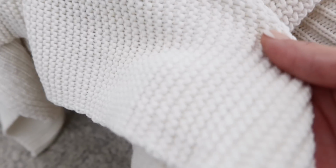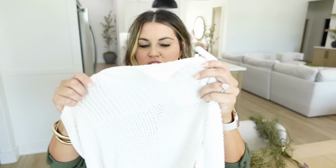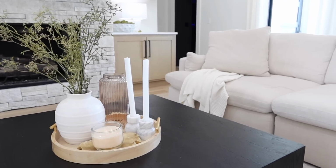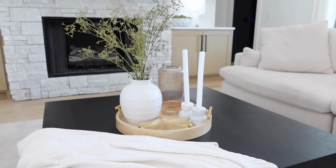And Walmart has a really good one. It had different colors, but it's a really good size throw blanket. It would cover me just fine. I love the cream, but I just love the different designs on it. It's almost like a sweater. I just feel like these are perfect to throw on a chair or coming out of a basket or on a sofa, something like that. But I definitely think the knit is really good for the fall time.